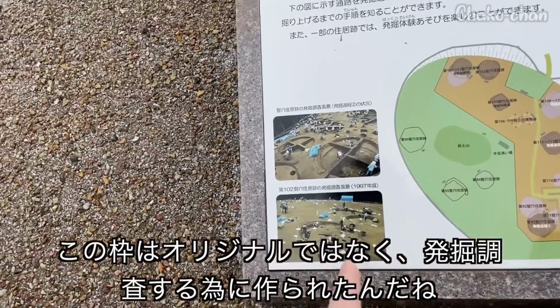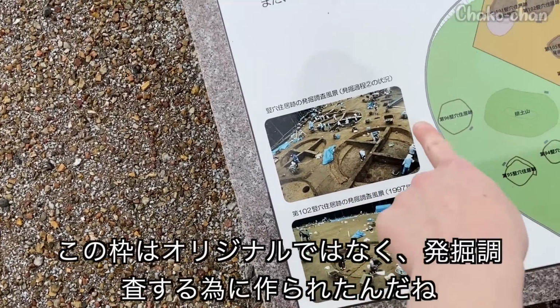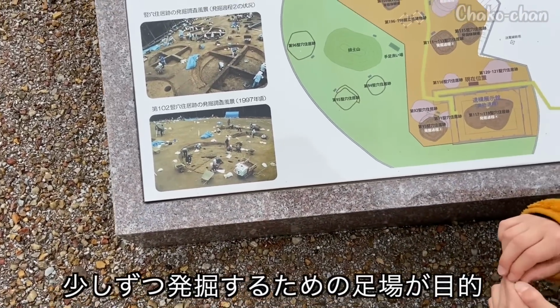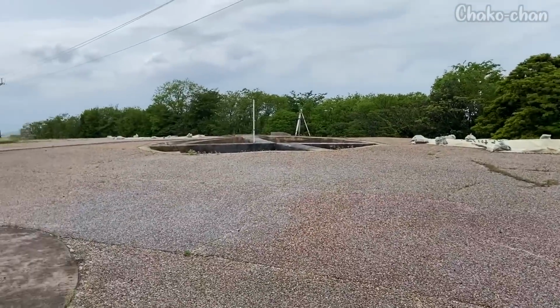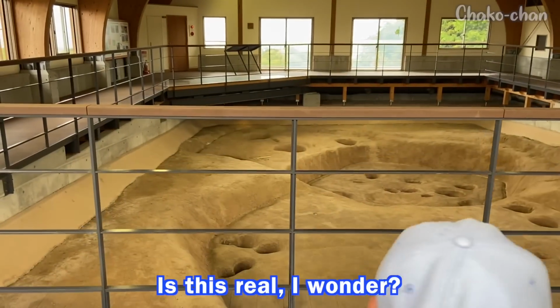So wait, this structure here wasn't originally there, this like little line thing. They're just sectioning it off to dig out stuff. How do they know that it was there? Oh, okay. Now this makes more sense.